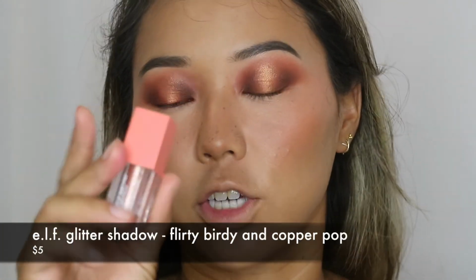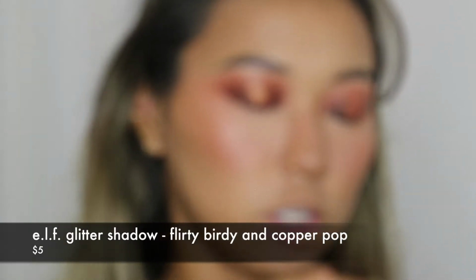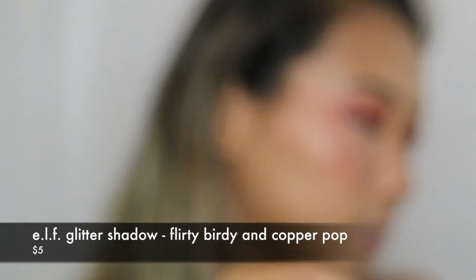I want to make it a little brighter, so I'm going to use this e.l.f. glitter shadow in the shade Flirty Birdy. It's just a glitter topper similar to the Stila one. I'm gonna put some on my finger and just tap it on my eyeballs. Actually, I'm gonna try a little bit of the other shade because this one is more silvery and I want it to be more bronzy.